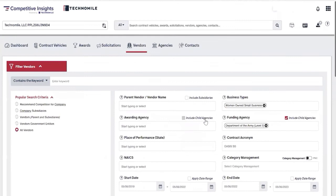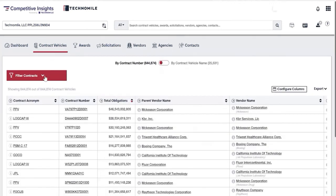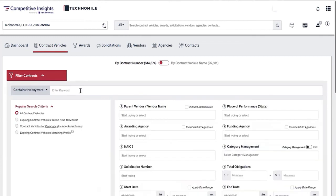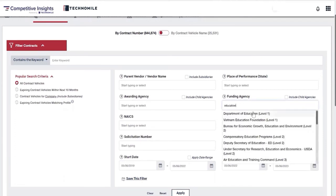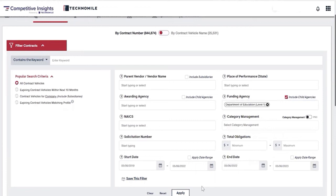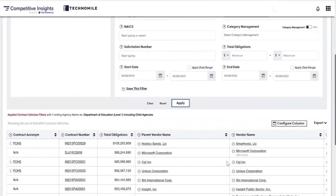The third key workflow you might be interested in is looking at overall contract vehicles. Once again, the tables are going to look very similar to what you've already seen, and we'll highlight the sorts of information we have. You'll see major contract vehicles will have their own pages, as well as individual contracts on those pages. If you're trying to find specific information, you can do so this way. Let's say you're really interested in finding out the top contract vehicles used by the education department. Simply enter your filters, hit apply, and then you will see the top contract vehicles that they use and the top vendors on those vehicles.